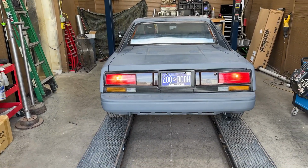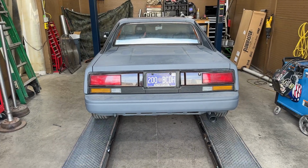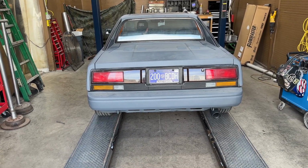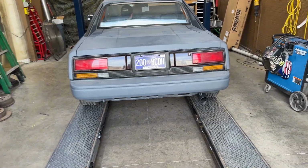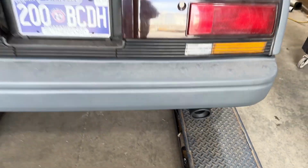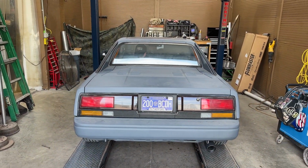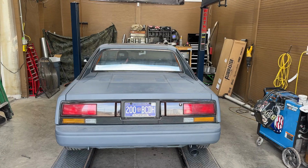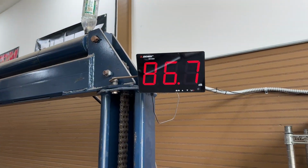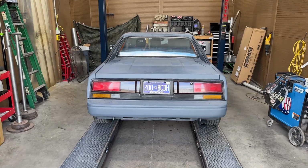Much better. Yeah, now it all breathes through the tailpipe. And it is stick shift, guys, too, which makes it even more fun. Here's sound decibels. Go ahead. 93.